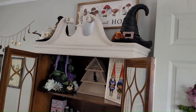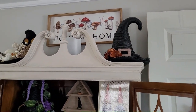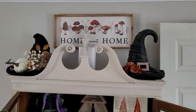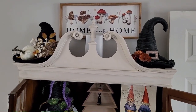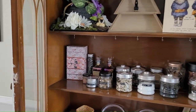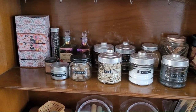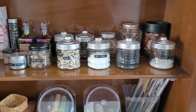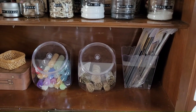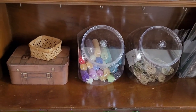Then up above the apothecary cabinet, I have two witches' hats that I had purchased through the years. And then my mushroom home sweet home artwork. And then this is how the cabinet turned out. I think it looks really good. Everything is organized. So I got my different types of herbs and stuff up there. Incense, my smudge bundles, wax candles.